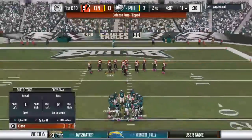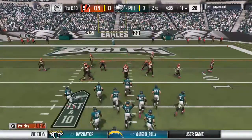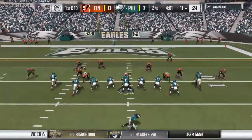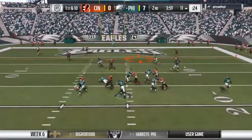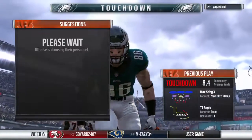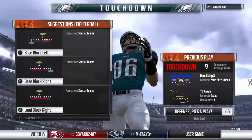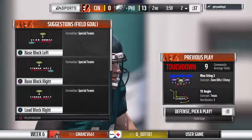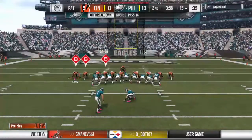So here we go, 1st and 10 now. Throwing on first is Wentz. And he is into the end zone. Touchdown, Philadelphia. Zach Ertz, his 2nd touchdown on the season. And the Eagles add on to their lead.